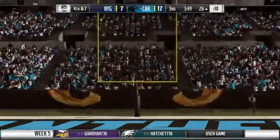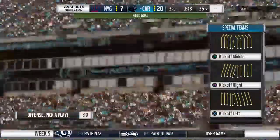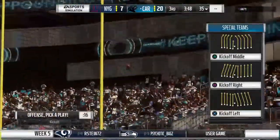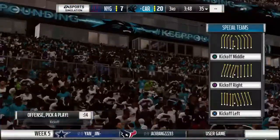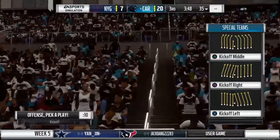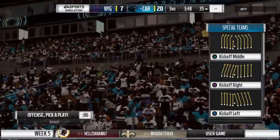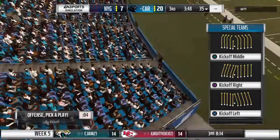And Gano's kick is right through. And that will open the lead up now to 20-7. So this time the protection holds up for him just fine, and he's able to bang it through. I think their special teams coach got the point across. He gave him a pretty good earful after the block earlier, and this time there's no penetration, so they're able to pick up 3.